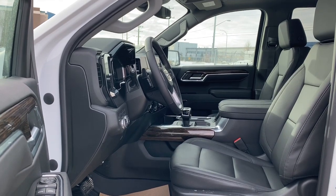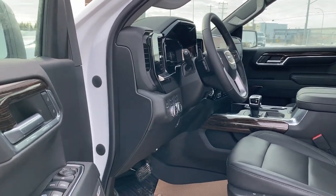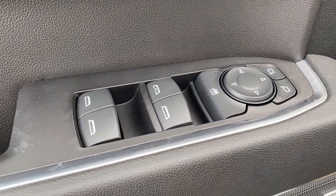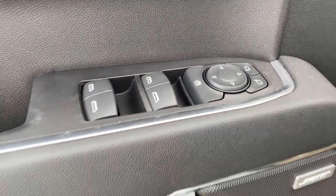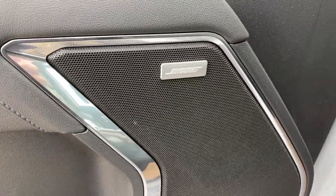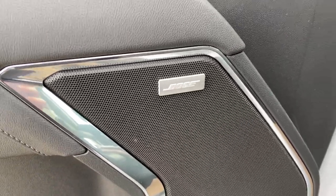We're going to start by taking a look inside the front of the Elevation. Driver's door has power door locks, power windows, power side mirrors, the child lock button, door storage with a cup holder, and you'll notice the Sierra comes with a premium Bose sound system.